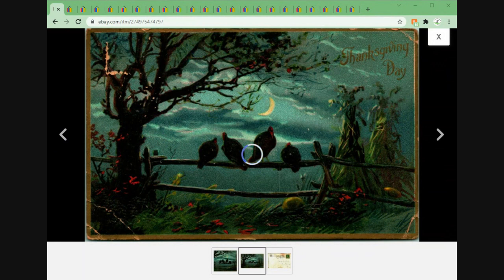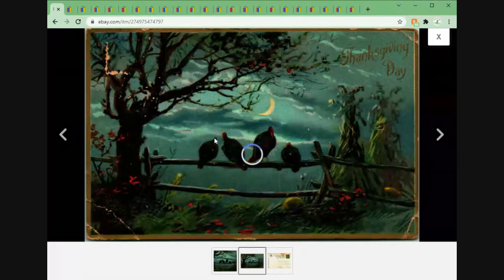Sent out an offer to watchers on this one, and it sold for $7.61 plus shipping. And really, just one of the things I love about this particular hobby and this niche is that, you know what? Condition does not always matter. Because this one, man, could be worse, but not much.